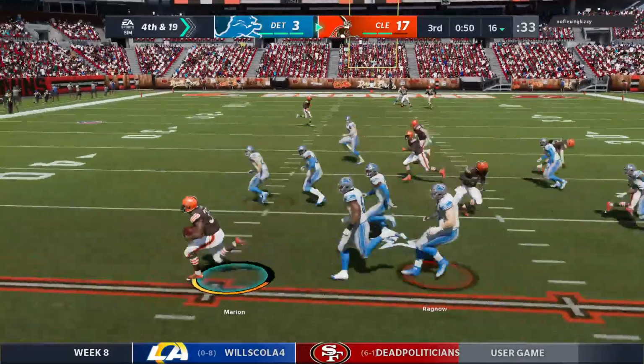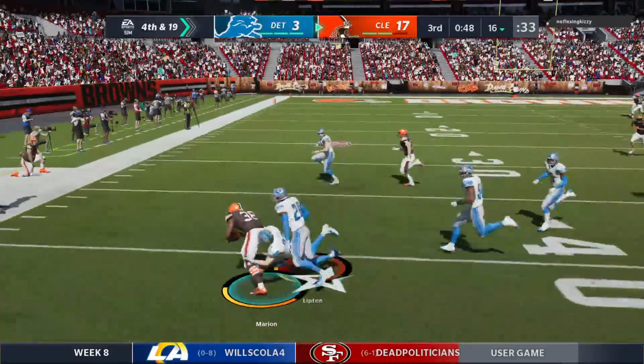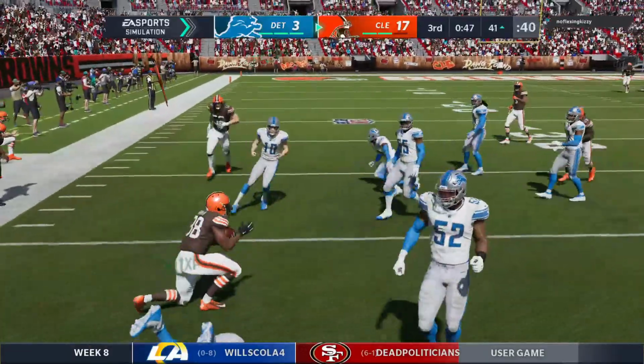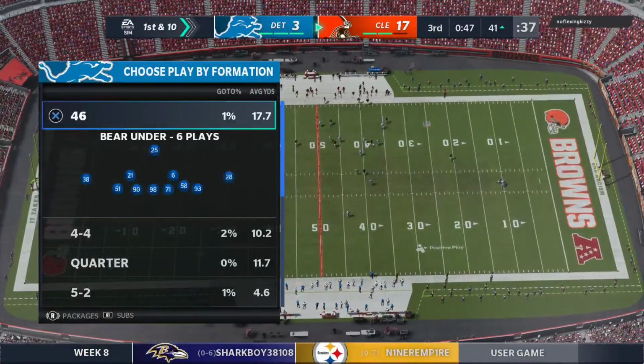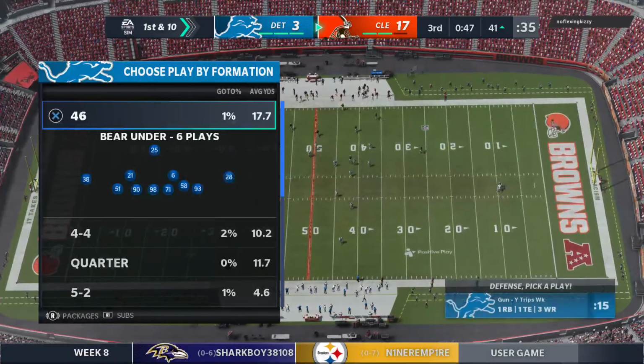And he'll take it just outside the 40. A good return there, 17 yards. And the Browns have a short field in front of them now as they take over 1st and 10.